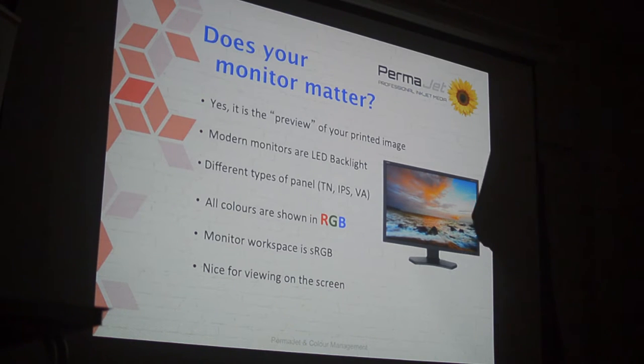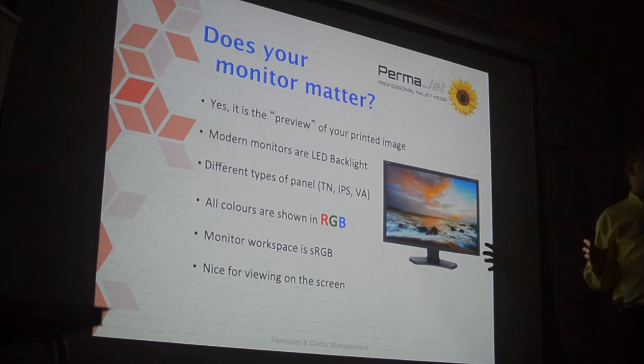Question. Does your monitor matter? What do you think? Absolutely. Yeah, it does. And it's surprising how many people have invested in a high-end camera and lovely lenses, and then a really basic monitor from Argos or PC World. It's easy for me to say, it's not me that has to purchase the monitor, but we feel that if you've invested in your camera and your capture technology, and you want to get the best out at the end, you need a high quality monitor to view those images.